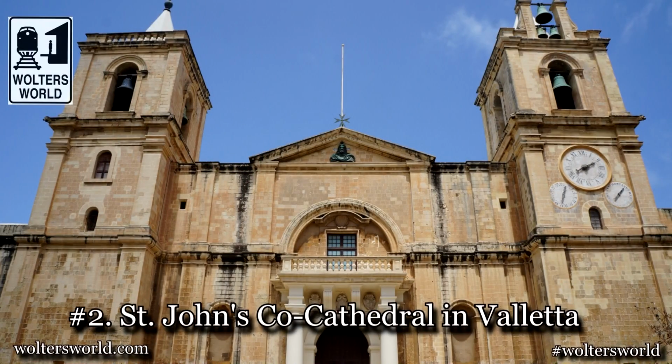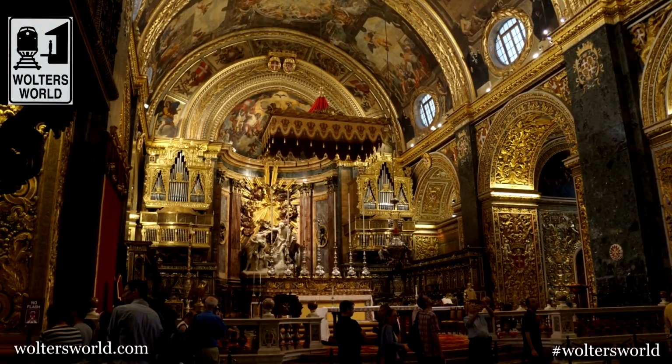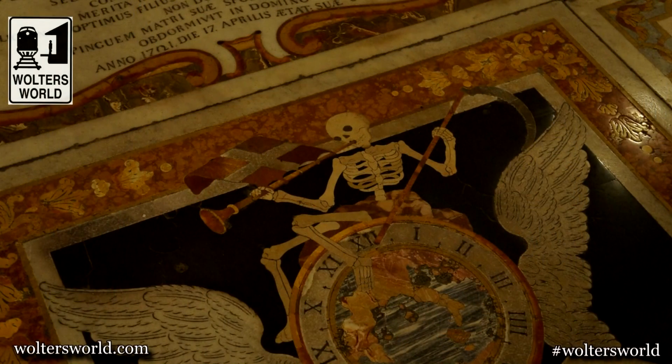Plenty of great churches there to check out, and that's why the second thing you should check out when you're in Valletta is St. John's Co-Cathedral. Inside there, fabulous artwork, amazing. I mean, the chapels there are fantastic, for all the regions that came for the Crusades that were here, all kinds of stuff.